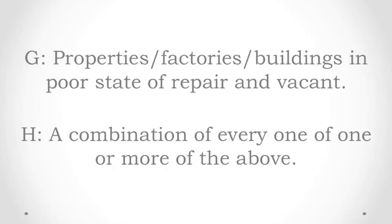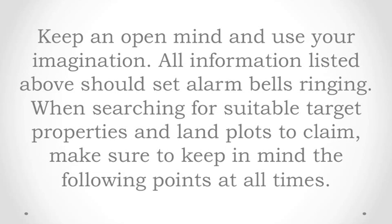G. Properties/factories/buildings in poor state of repair and vacant. H. A combination of every one of or more of the above. Keep an open mind and use your imagination. All information listed above should set alarm bells ringing. When searching for suitable target properties and land plots to claim, make sure to keep in mind the following points at all times.